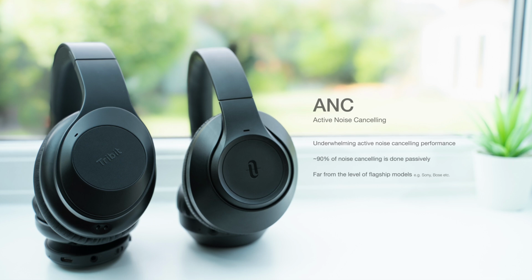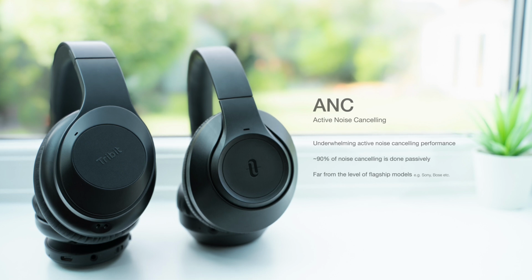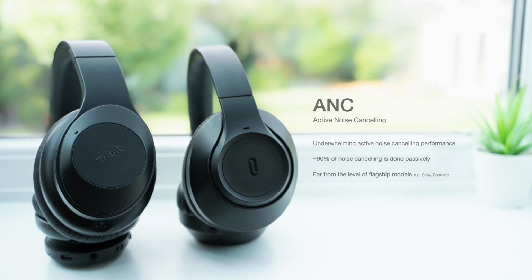There's maybe a slight muffling or slight reduction to the general volume. In other words, your surroundings do become quieter with noise cancelling turned on. But this doesn't deliver a substantially different or better experience than a regular pair of headphones, and I'm not sure you'll be able to tell a huge difference with your music playing, whether it's turned on or not.